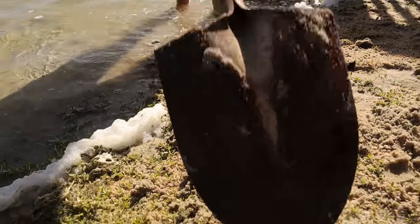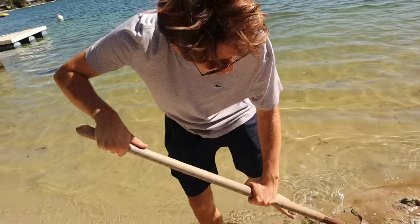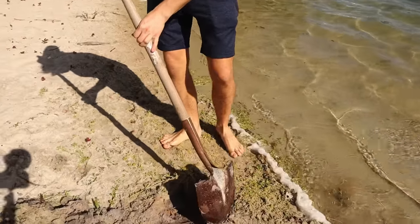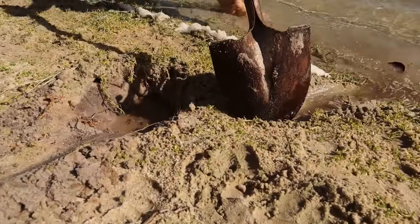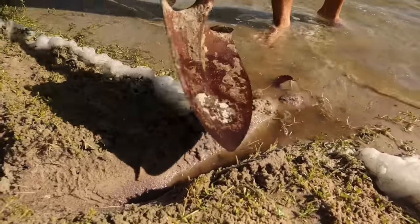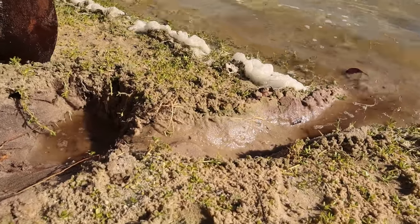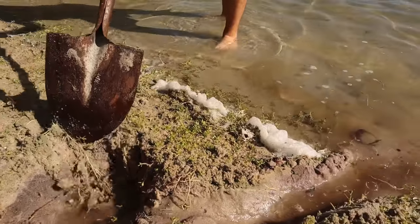Look at that. So what we have right here is like a little walkway, and you can see that the water is gonna push them up into it. If I get it just a little bit deeper, the water's gonna flow in more. Look at that right there. So the turtle should be able to come and climb in, and we're gonna do one more channel right here.